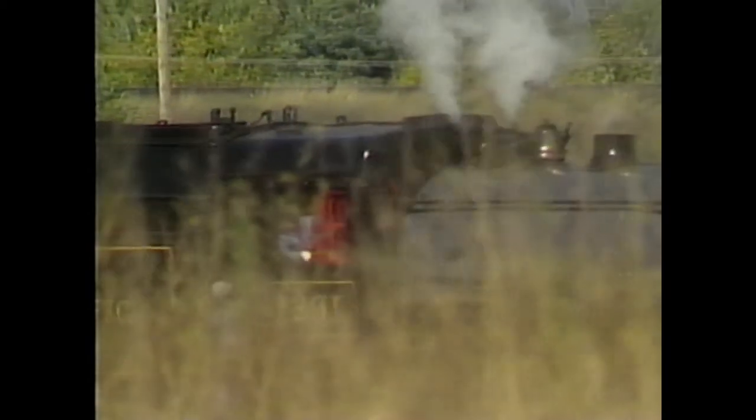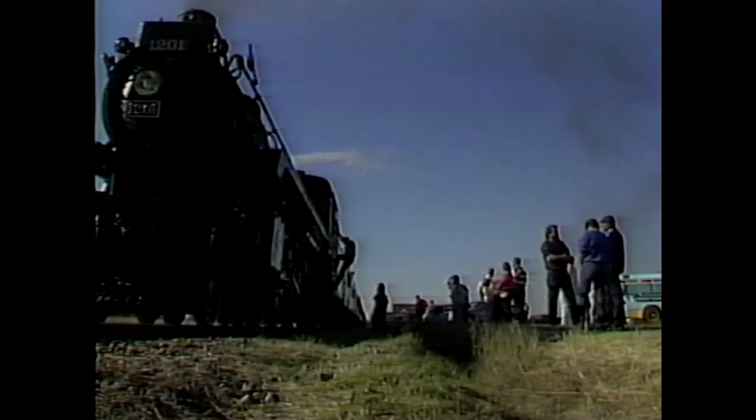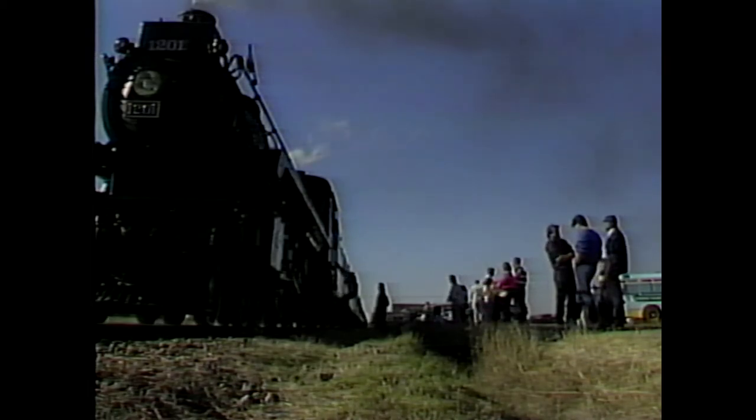With 1201 and her combine wyed, they proceed back to the station, where they're coupled up to the rest of the train. Servicing of 1201 now begins.